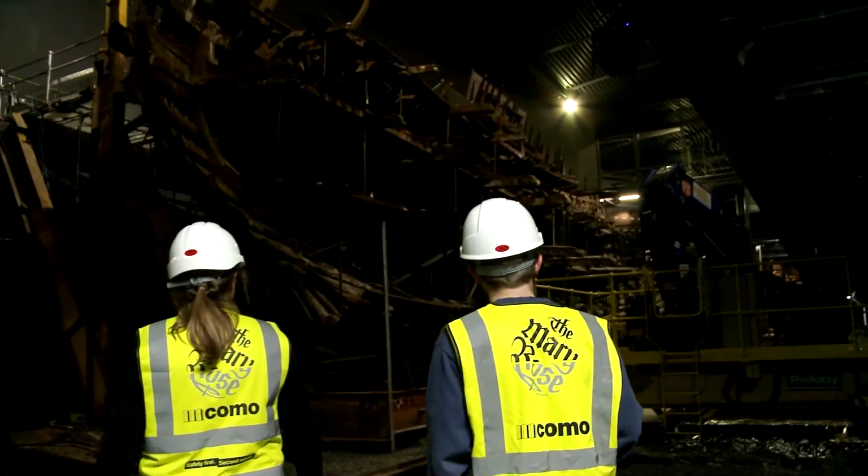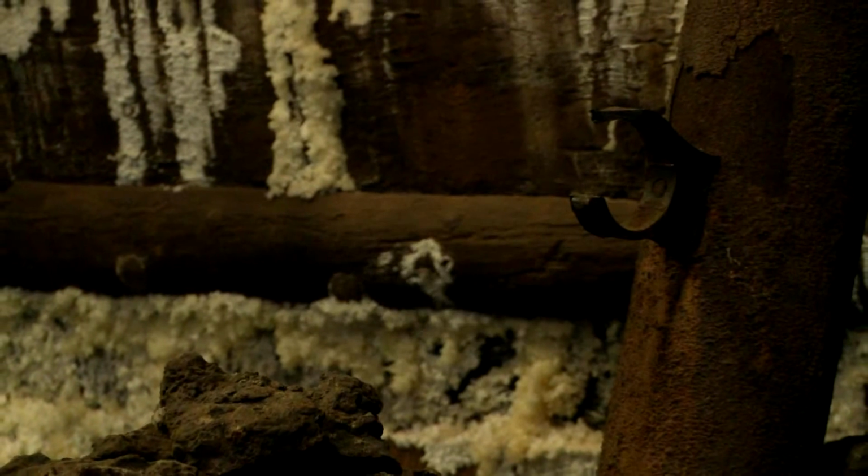Once the Mary Rose was raised, a special conservation programme was developed in order to preserve her. The ship itself was conserved with a polymer called polyethylene glycol, PEG for short. So this is a polymer used for bulking out the wood.